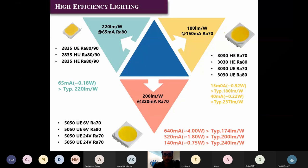Okay, for the high efficacy series, here we have the 2835 UE, HU, and HE series. They're available in 80 and 90 series. The highest efficacy we reach in our 2835 UE is 220 lumen per watt. This is based on a current of 65 milliamperes and CRI 80.